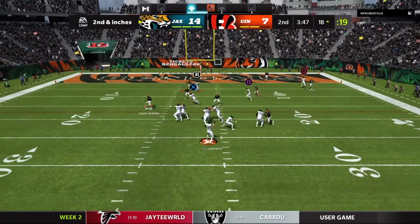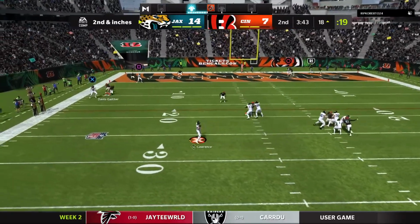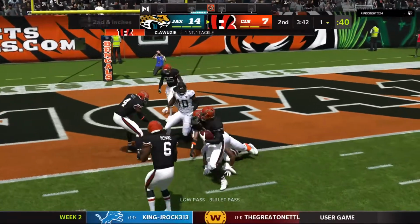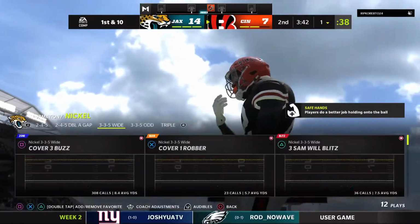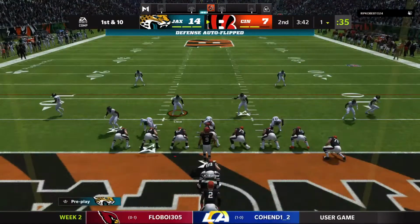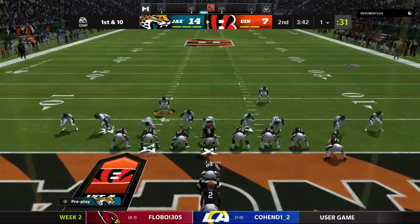From the shotgun, Lawrence. Oh, that's into a double team, and it's intercepted. Chidobe with a pick. CD, I know it's just his second year in the league as a quarterback, but that's going to be one when he flips on the tape. He's like, I shouldn't have thrown that ball. No doubt about it, and his coaching staff will be emphatic about he shouldn't have thrown that ball.